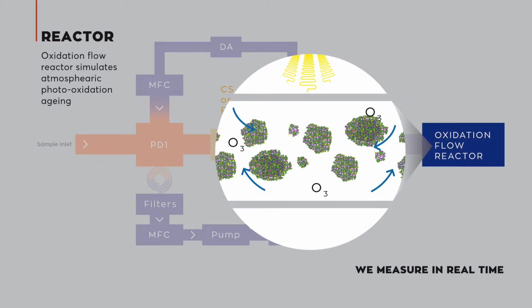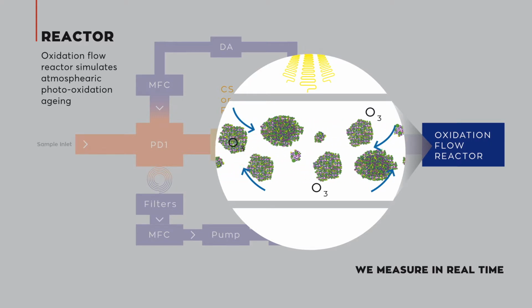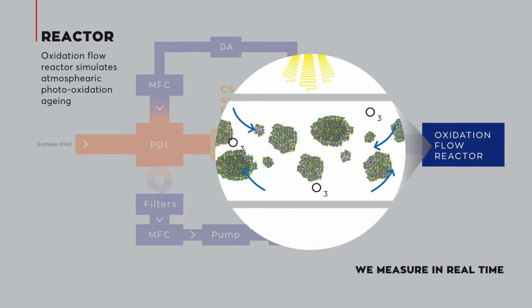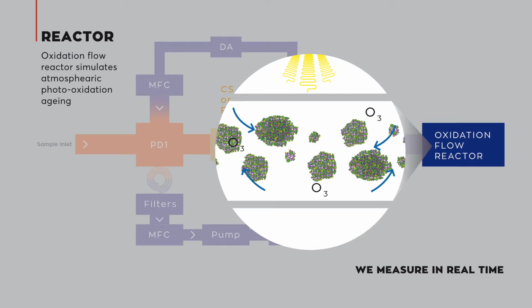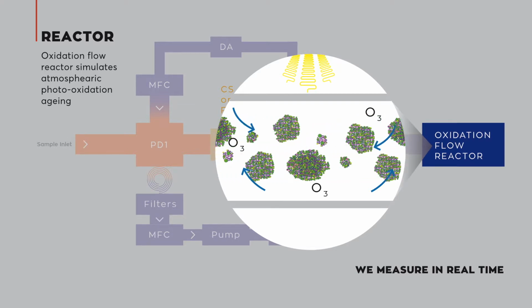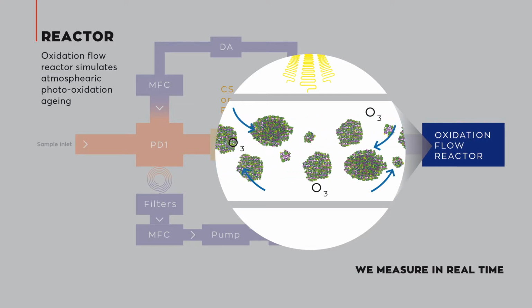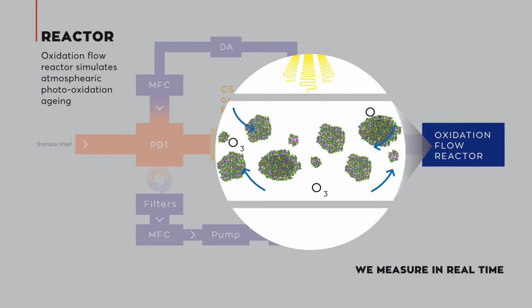Finally, an oxidation flow reactor exposes delayed primary particles to an oxidative environment and irradiates them with UV light to simulate and accelerate atmospheric aging conditions. In this way, real-time measurement of secondary particles becomes possible.